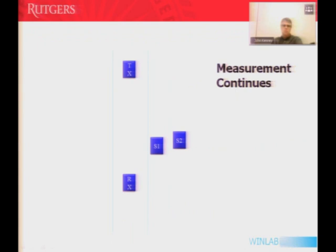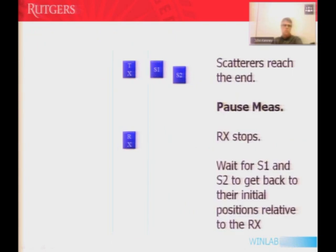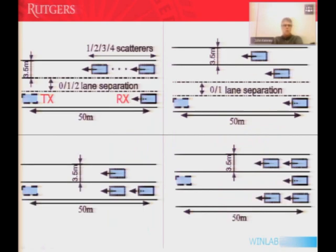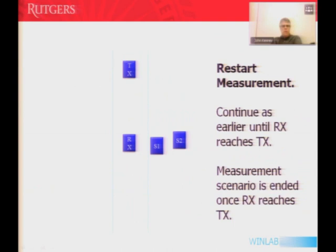So the measurement continues, the receiver moves ahead, the scatterers move ahead, till the scatterers reach the very end, where the transmitter is. That's where you pause the measurement, stop the receiver, and reset the measurement at where the receiver is. So you restart the same configuration, but now the receiver is at a different position. You keep doing this, and that's the entire measurement for this scenario.